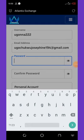Now here is where people find it more difficult to register. On this password section, the system requires you to use a minimum of 12 characters. That means the letters in your password must be more than 12 letters. I'm going to make this password visible so that you understand what I mean. Here you need to type something like, let me use my name as an example, Steven Philip. You can see the name right here is longer, so the password is now longer.